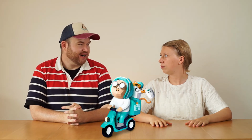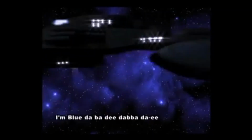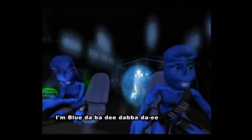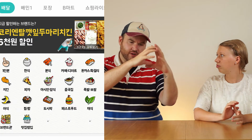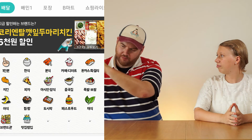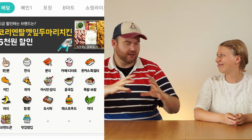Why did you order from Baemin over ordering from other apps? I think I just like the icon. Because it has all the cute, like, it's got a little shovel, like little guy in a little scooter. I like blue and the interface is also set up in ways that it's easy to find things. You know, there's like your foreign section, your cafes, your one-person servings, your chicken and pizza. Right. So it was just comfortable.